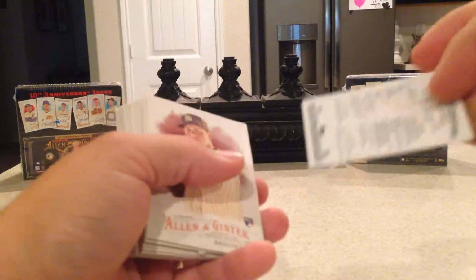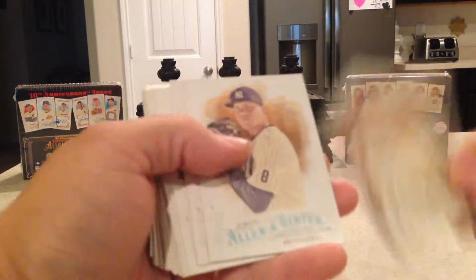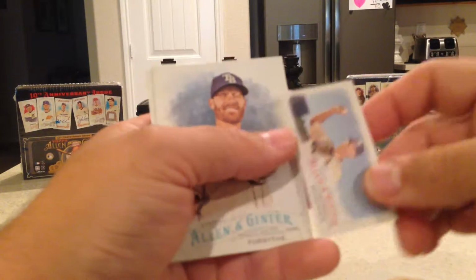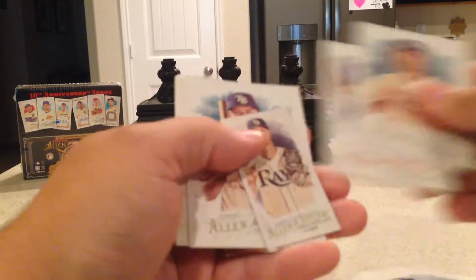There's a Teixeira mini. Check these backs on these. There's a couple Greg Bird minis. One's an A&G back. There's Babe Ruth. Back to some Rays. There's a Brad Boxberger mini. Evan Longoria mini. That is Alex Cobb. Stub.